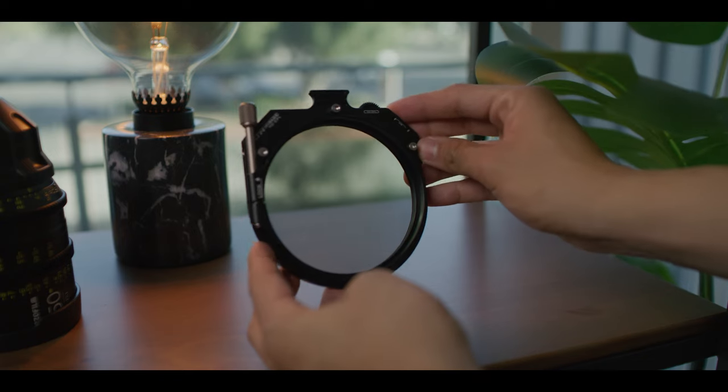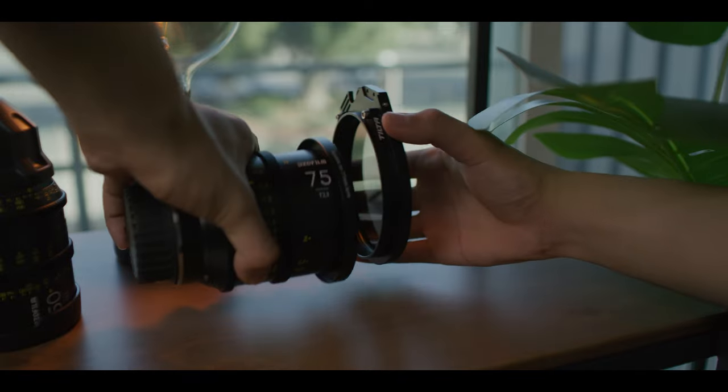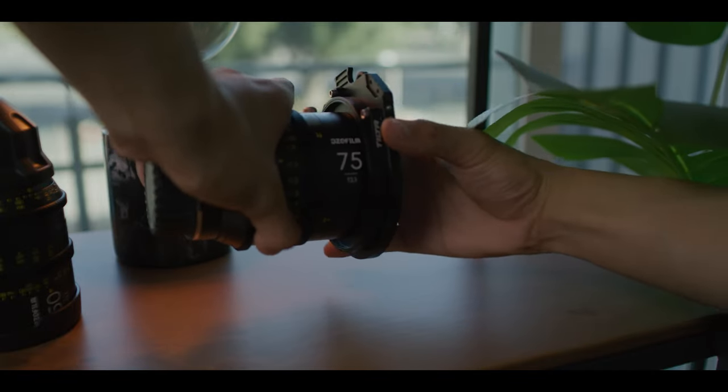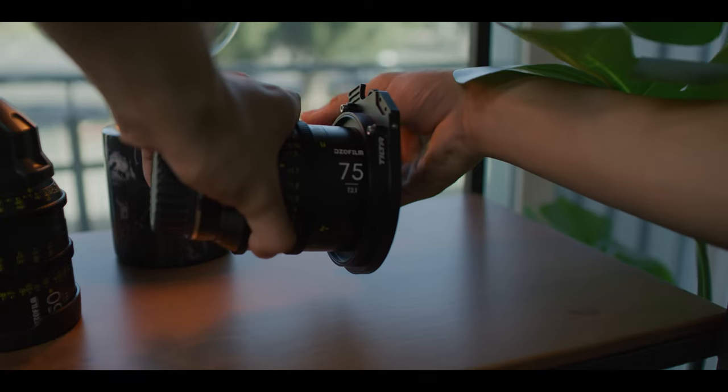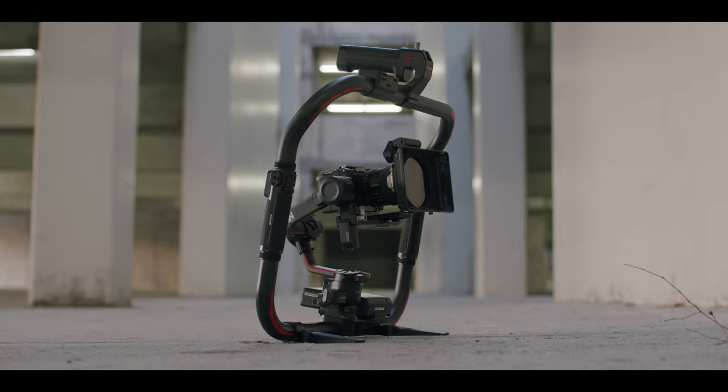Other accessories include this super ultra lightweight clamp-on filter adapter, so you can directly clamp the VND filter module onto it, so that you can clamp the whole thing onto the front of your lens, which is actually perhaps the most lightweight and also budget configuration for the Mirage VND filter system. It is perfect for a gimbal setup actually.